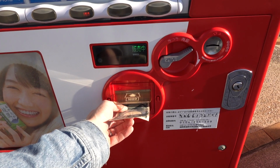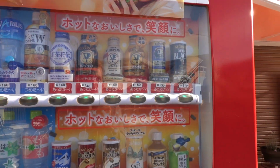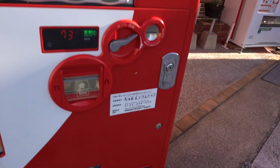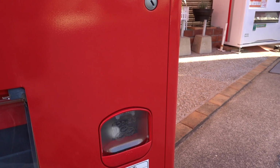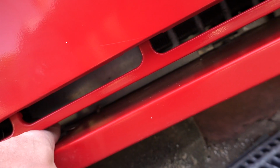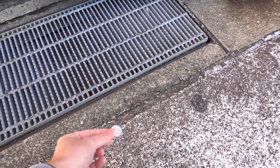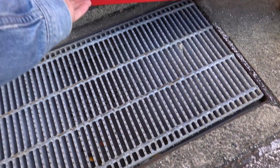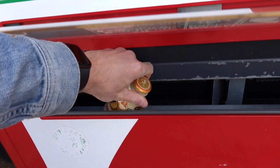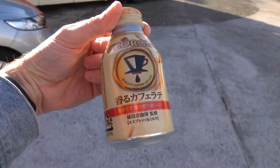So I'm gonna put a bill in today because I need some change. There we go. Now everything we can afford lights up. And go with this one. That's a lot of change. Grab our change. That was lucky. 100 yen piece fell, bounced over this grate, and landed in here. All right, mission accomplished. Let's get back on the bus before it leaves without us.